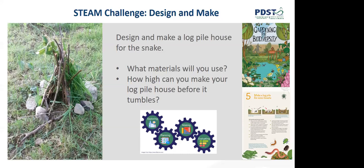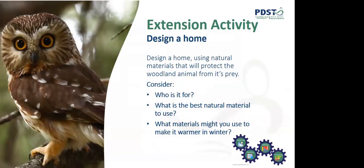This activity is also showcased in the book Gardening for Biodiversity, as referenced by Kathleen earlier, and a link to this can be found in our resource section. Let's consider how we could extend this activity for older children or those in need of a challenge. Consider animals and their prey. Could children design a home for a woodland animal made from natural materials and that would protect it from prey?